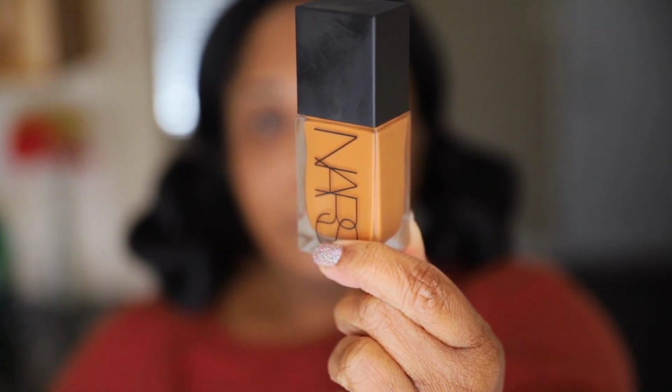And don't be like me. They are also giving away a free sample of the light reflecting setting powder. And it says when you order the foundation, you get a sample of the setting powder for free. So I just thought by me ordering, I would get my sample, but I did not get the sample because I didn't read correctly. You have to put in the word light as the code in order to receive the free sample. So I didn't do that. I was very disappointed, but I did get my 15% discount and I'm loving it.